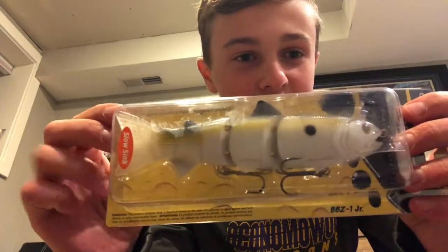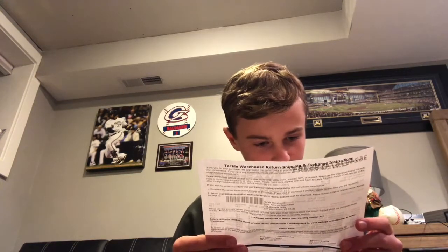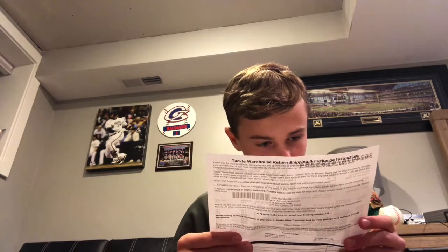It's the Huddleston. First bait I got is the 6-inch BBZ Spro swim bait. Let's just crack this baby open. I thought it'd be smaller than this, but it's a pretty big bait. I like the colors. What did it come in? I think it came in a thread fin. Let me see. Sexy lavender shad it came in.